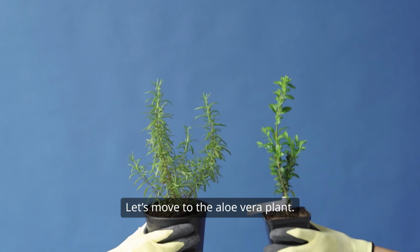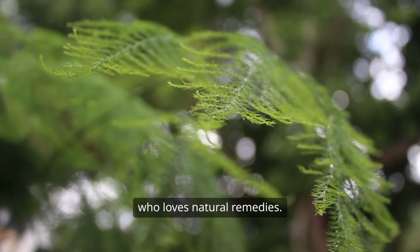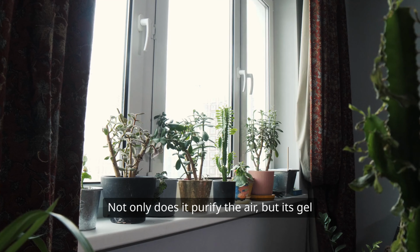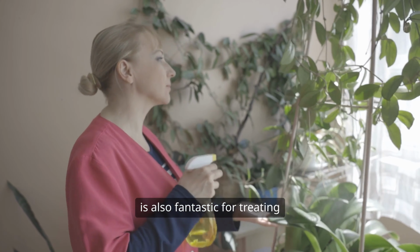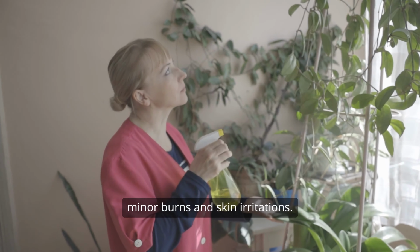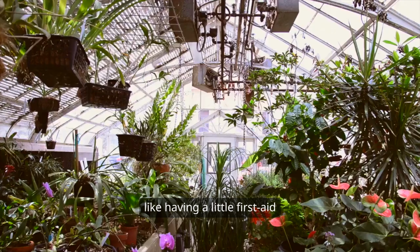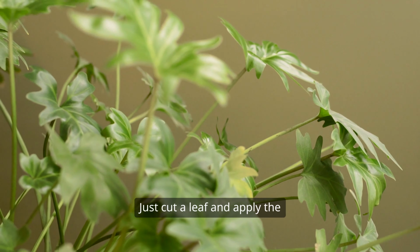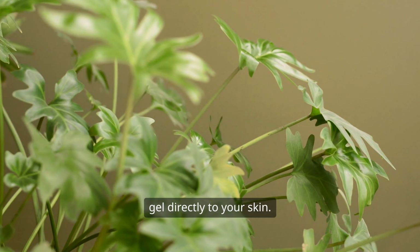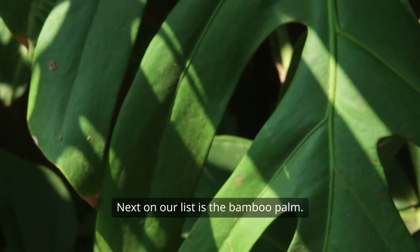Let's move to the aloe vera plant. This one is a must-have for anyone who loves natural remedies. Not only does it purify the air, but its gel is also fantastic for treating minor burns and skin irritations. Having an aloe vera plant in your kitchen is like having a little first aid kit at your fingertips. Just cut a leaf and apply the gel directly to your skin. It's nature's magic.